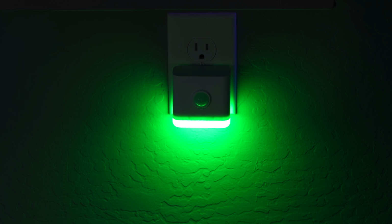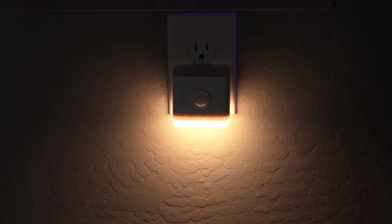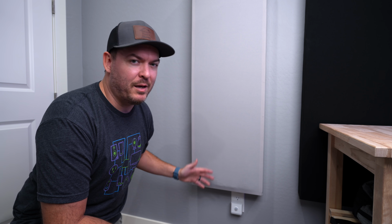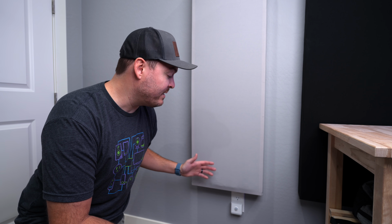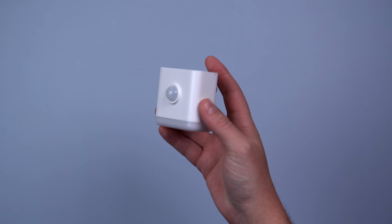I love using a small RGB light for automations and the cool and warm lights look pretty decent for a nightlight. You will need a Zigbee hub to use this, but what's cool is it works as a Zigbee repeater to extend your network. It is a little bulky, but for how inexpensive it is, I think it's worth it.